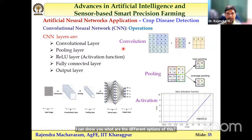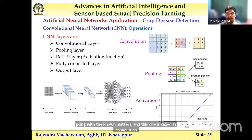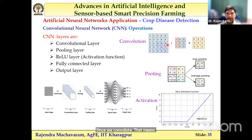The convolution layer means we have image data. For example, we have the R channel, where red image intensity values are there. And this is like a 5 by 5 matrix. We don't understand anything from the matrix of a general image. To understand this particular value, we go with a known matrix. And this one is called the convolution matrix. Once we convolute, that means multiply and add both the things. You can see that the elements are multiplied and added together.